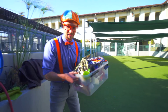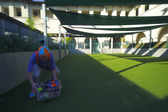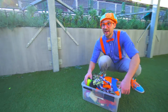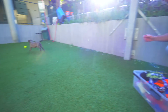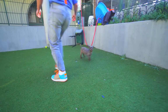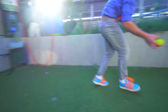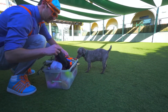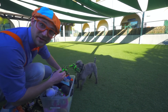Oh, let's see if they like these. Hey. Okay, you want a toy? Oh, I guess not. Hey, you want a toy? You want a tennis ball? Ready? Okay, here we go. Oh, you want this toy? What about this toy? They are so cute.